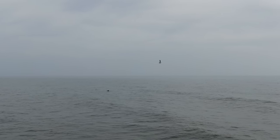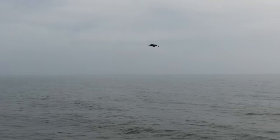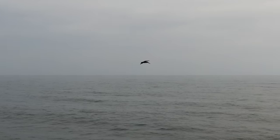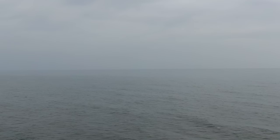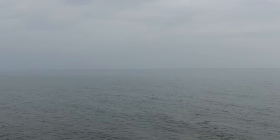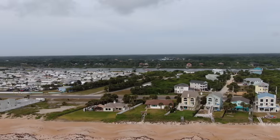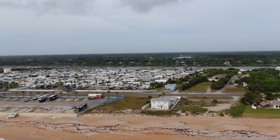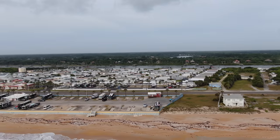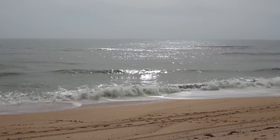Pelicans, dolphins. What else could we want? A little bit of sunshine would be nice, but I guess you can't have everything. Time to get back and land the drone. And it looks like the sun's coming out. I got my wish.